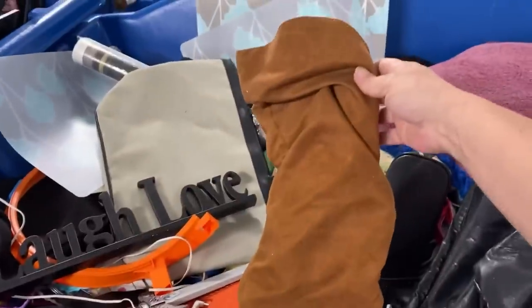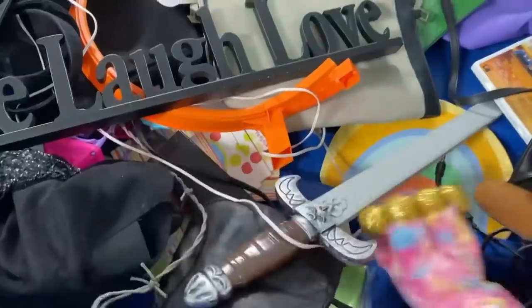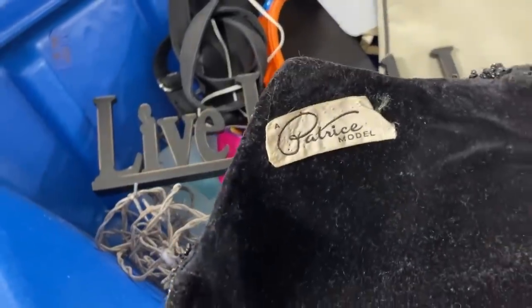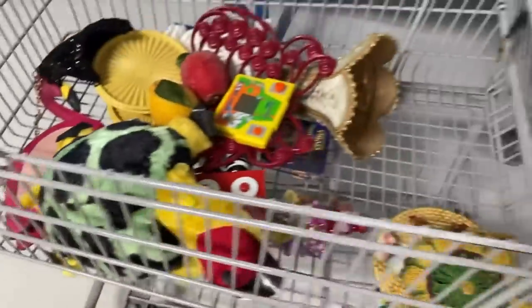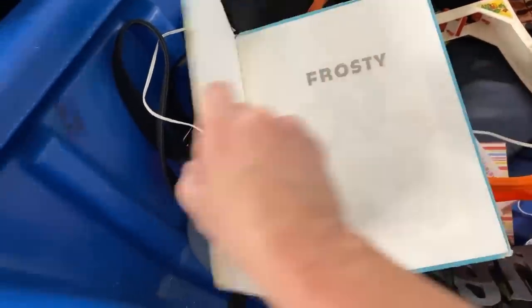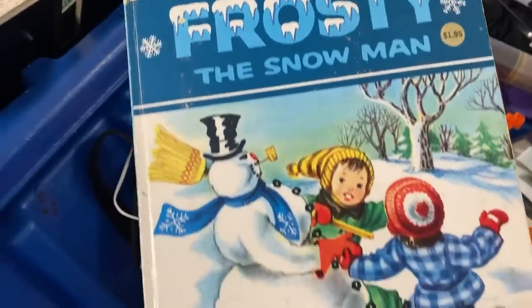Tall boots. That is way tall. Ooh. That's a vintage lady's hat that you pin on your head. Take that pretty thing. Yes, I will take that. Oh my goodness. Yes. Stinking cute. I will definitely take that.